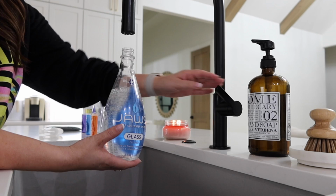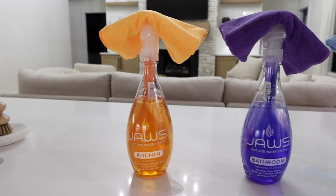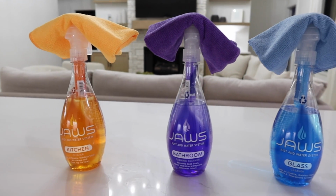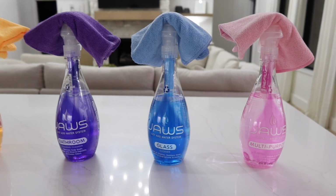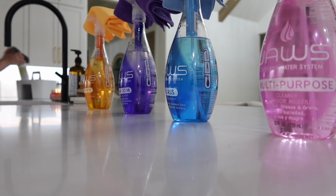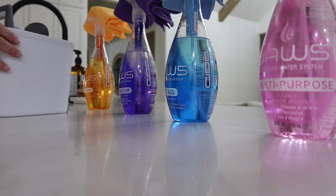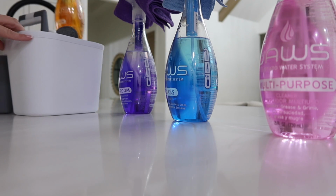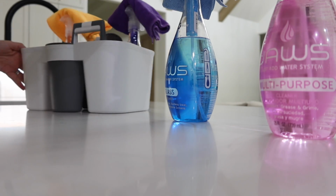But when you get them, you get the bottles, so you're not just wasting money shipping water. You fill it up to the water line, you add the pod, you twist it on, and you are good to go. You can see right here, it's just so pleasing to the eye. The caddy's super nice because if you don't want to put them underneath every sink like I do, I have Jaws underneath every sink in my house because I love them, you can just carry the caddy around to each space while cleaning. So that is super helpful.